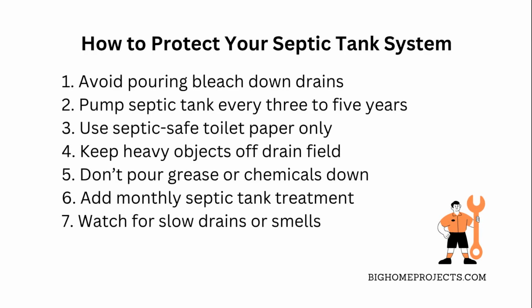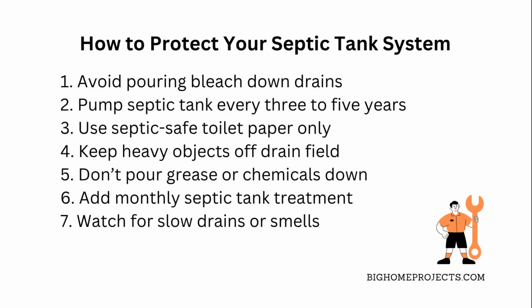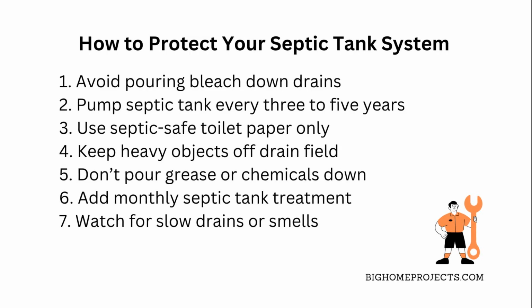Keep heavy stuff like cars or pools off the drain field to prevent crushing the pipes underground. Be mindful of what you put down your drains. Cooking grease, oils, and chemicals mess with the natural breakdown process. Add a septic tank treatment monthly if you want, but don't rely on it as a cure-all.